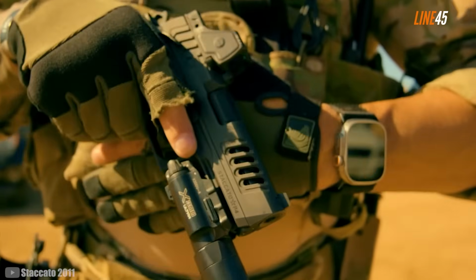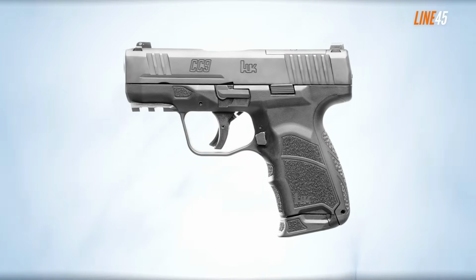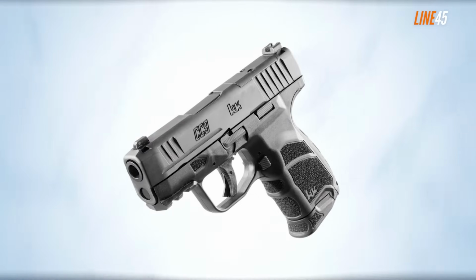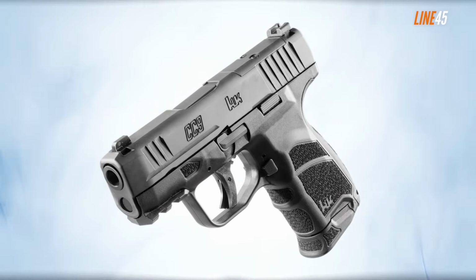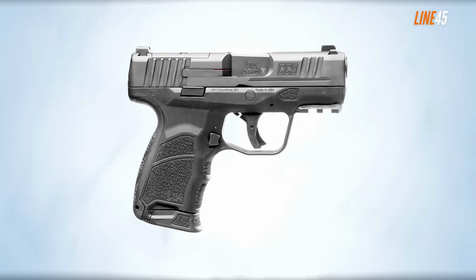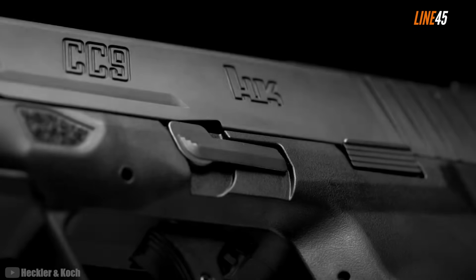Now let's get back to the good stuff. HK CC9. I've never been shy about carrying full size when I can, but the older I get, and the more time I spend in and out of trucks, small shops, or working in tight spaces, the more I've come to appreciate a good micro-compact. Not a junky, hard-recoiling compromise gun, but something I can trust the same way I trust my duty-sized pieces. That's why the HK CC9 got my attention.